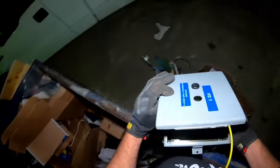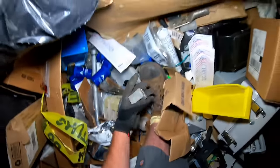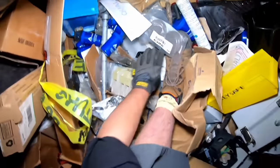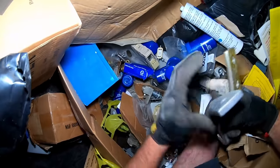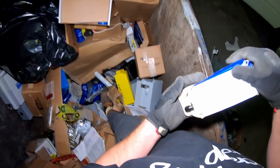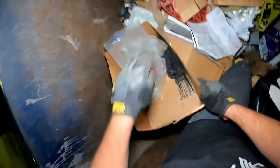Another metal box. Battery. Right. Boy, we're picking some scraps. That's where they're coming from. There's an upside down box right here. Great coat. Looking nice. Looking nice. What's this?